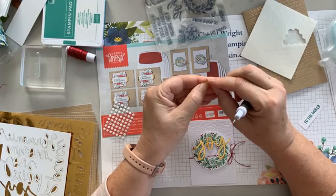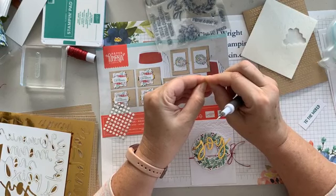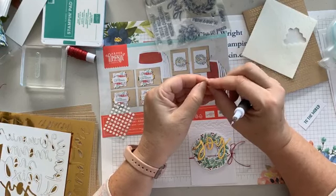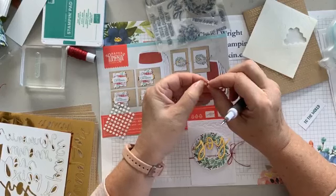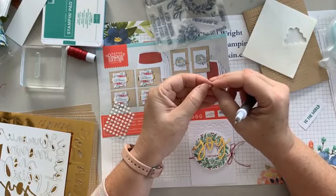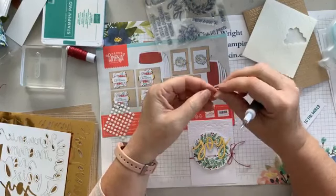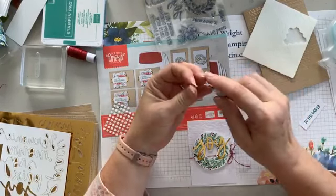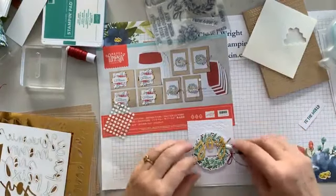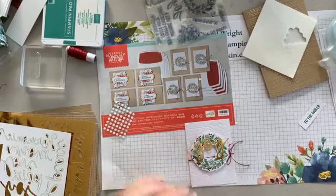You could also use dabs of little drops of runny glue or the Tombow glue. Yeah, this doesn't want to come off very easily. I think I got it. Yay, I got it. Not stuck to my fingernail. Okay, I got it. Phew. Interesting. All right, there's that.